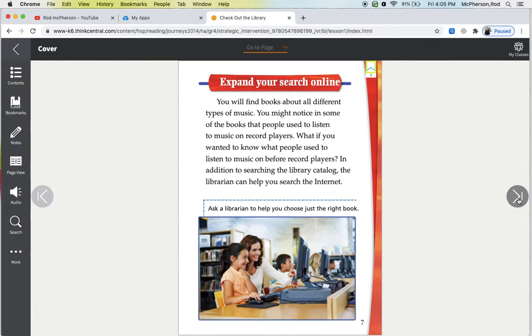Expand your search online. You will find books about all different types of music. You might notice in some of the books that people used to listen to music on record players. What if you wanted to know what people used to listen to music on before record players? In addition to searching the library catalog, the librarian can help you search the internet. Ask a librarian to help you choose just the right book.